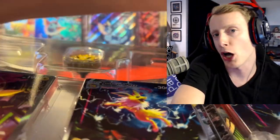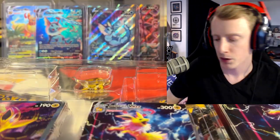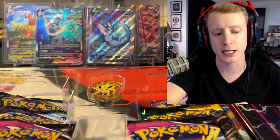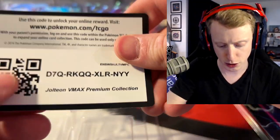Let me know in the comments down below. Are you guys trying to get these sealed? Are you trying to keep some sealed? Or are you just going straight after the promo cards? Because I think overall, the promo cards are honestly the biggest chase from these boxes. They're just such gorgeous cards. Well, there's the code card for you guys.